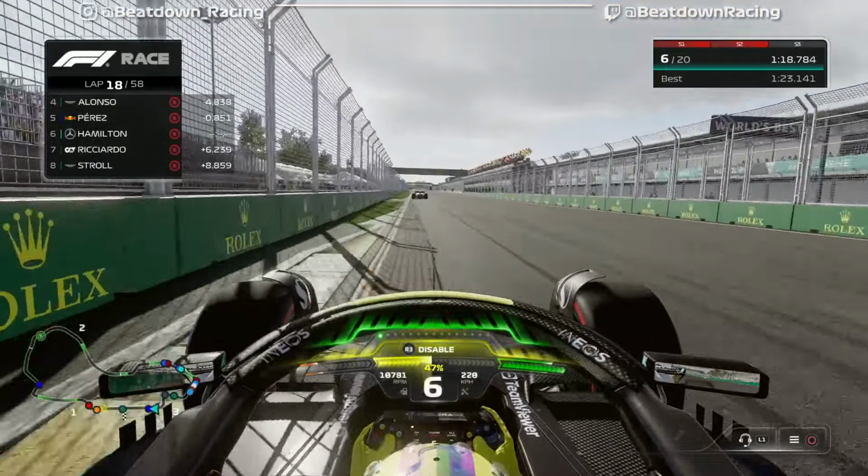Ahead of you. Okay, the gap is less than a second. They're on fresh softs. Okay, they've got four laps on their tyres. Okay, we think they've got two stops remaining. Your last lap time was a 1 minute 22.8. Okay, so you're gaining by 1/10 a lap.